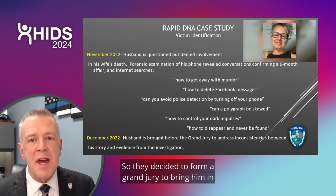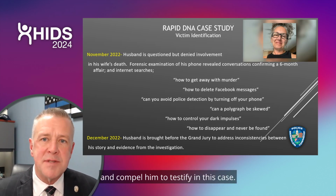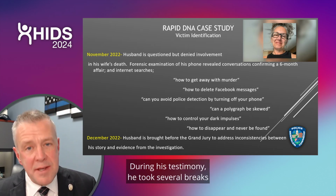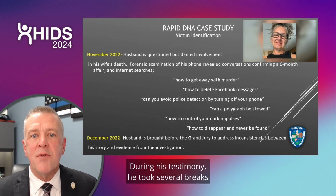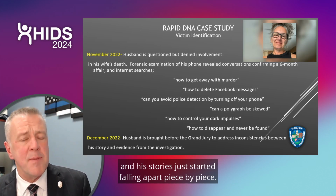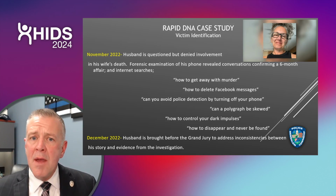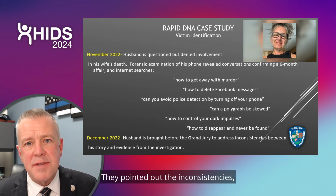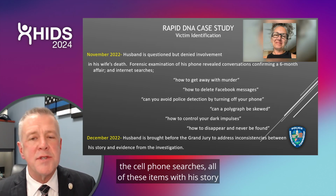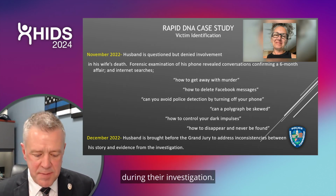So they decided to form a grand jury to bring him in and compel him to testify in this case. During his testimony, he took several breaks and his stories just started falling apart piece by piece. This was over an entire day. They pointed out the inconsistencies, the cell phone searches, all of these items with his story versus what police actually found during their investigation.